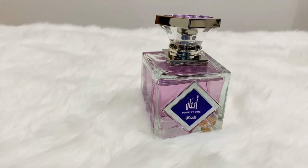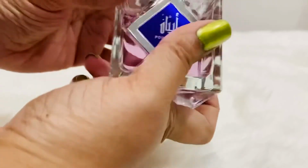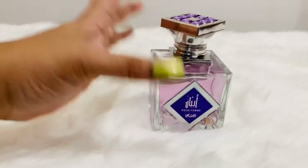On my skin, I can only smell the raspberry and rose. That's quite interesting. The base note is not really flashing on my skin, but on the blotter, I can smell the cedar. So that's the difference of spraying a perfume on your skin and on your blotter.